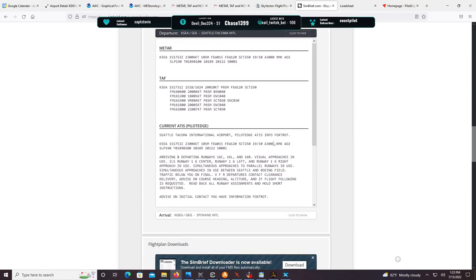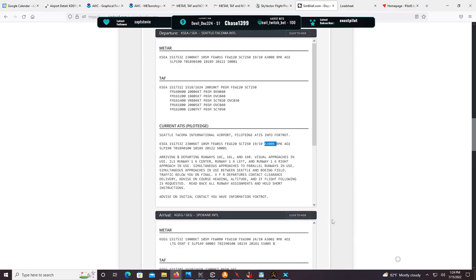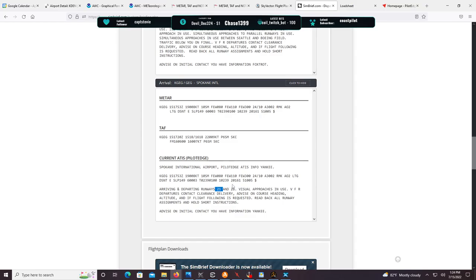Departure out of Seattle is 30.08, and they're departing south. That's with information Foxtrot. Spokane's landing on 2-1. Gets my plane loaded.